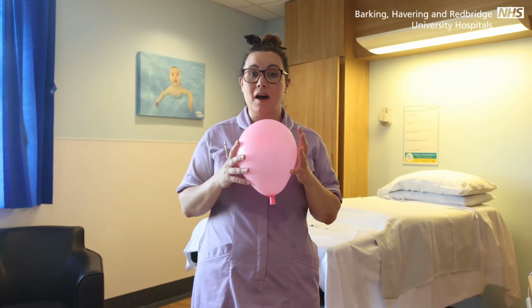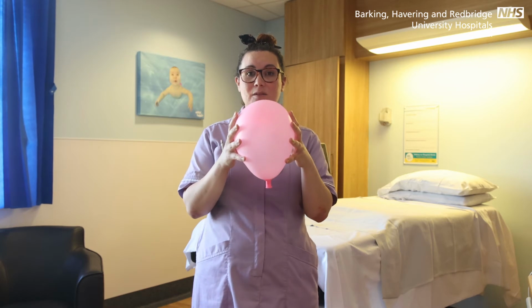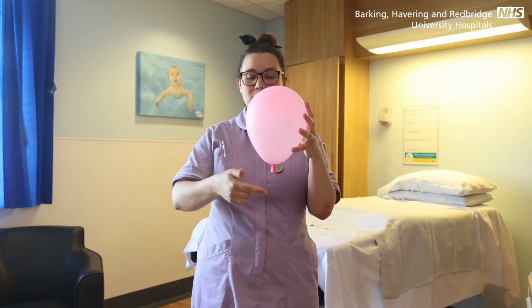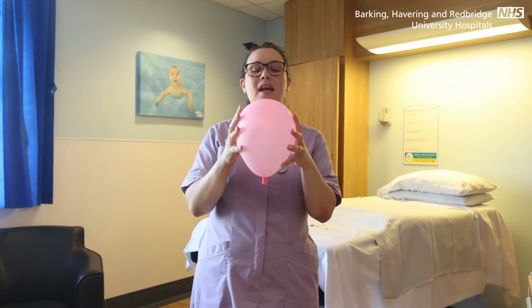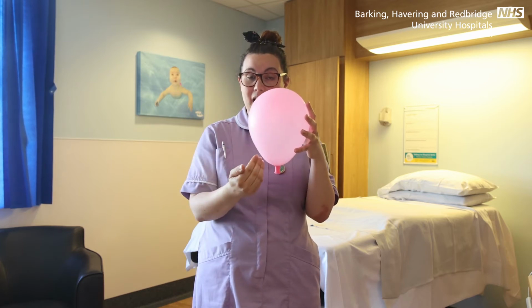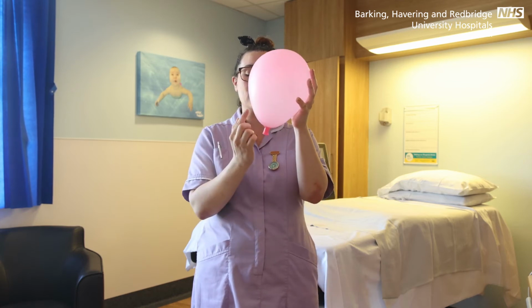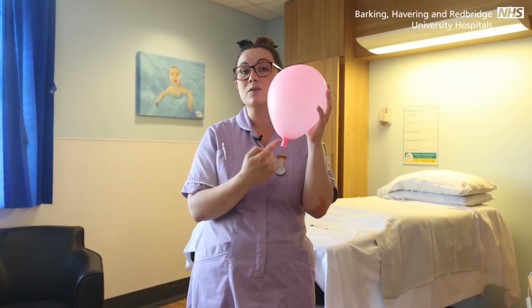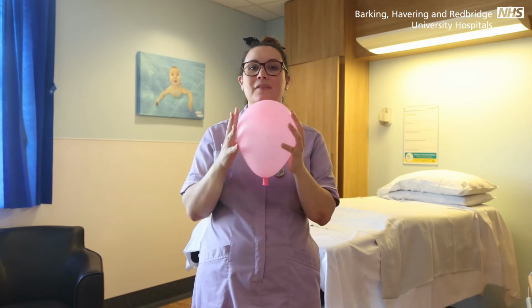So during labour, your uterus contracts. It has different layers of muscles helping it to do this. Muscles going this way and muscles going this way. And what that's doing is helping to encourage the baby down as it's contracting, so squeezing, and it's helping the cervix make those changes we talked about before and open to allow the baby to come out.